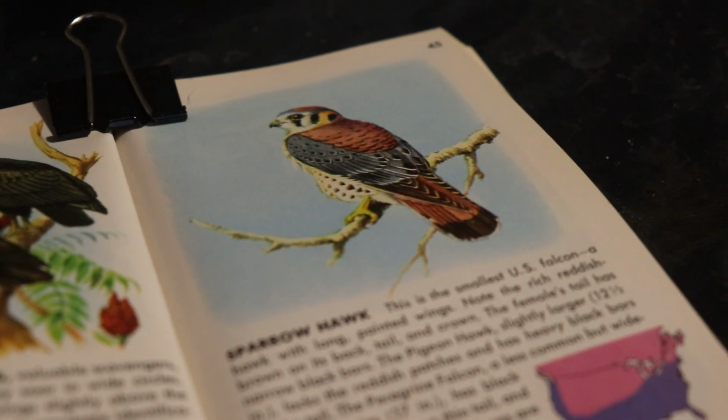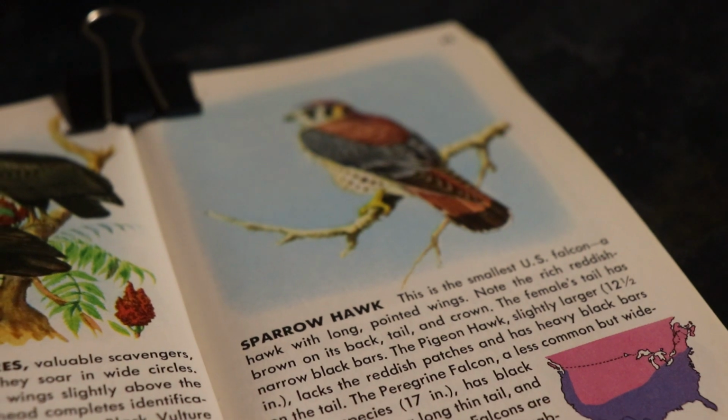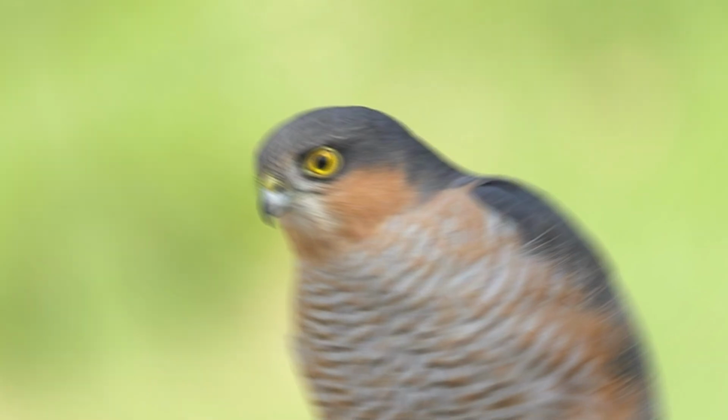Flipping over to page 45, we get another helpful hint. Any North American birder can tell you that that is an American kestrel, yet this guide labels it as a sparrowhawk. This was due to a mistake in connection with the Eurasian sparrowhawk in the genus Accipiter. The mistake was only noticed and fixed 24 years after the publishing of this book.